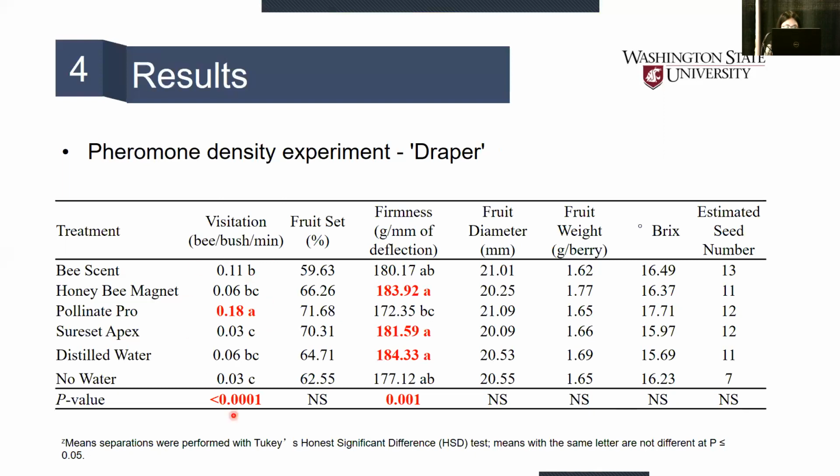We can see Pollinate Pro has the highest visitation, with 0.18 bee per bush per minute. That's very, very low. I don't know the exact factor why this field has poor pollination, but it's a very good sample to test the pheromone materials. But after applying all these products, the pollination is still very low. And there is no difference in fruit set, fruit diameter, fruit weight, degree brix, and estimated seed number.